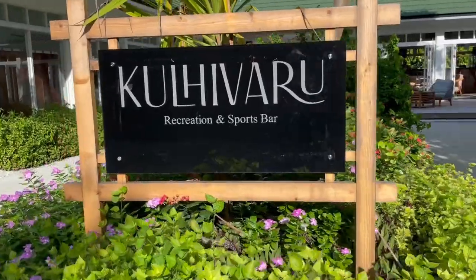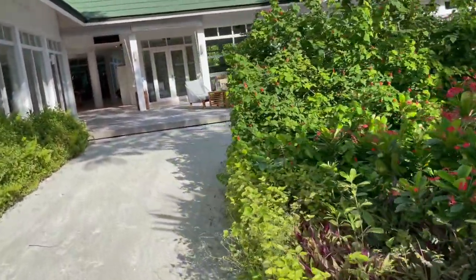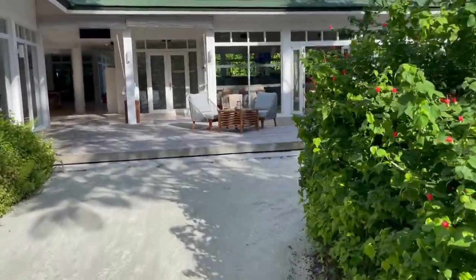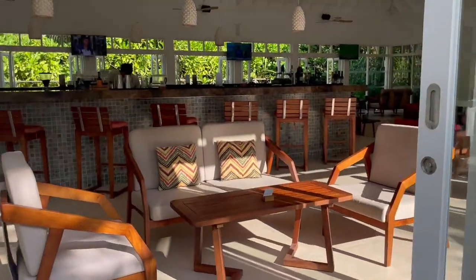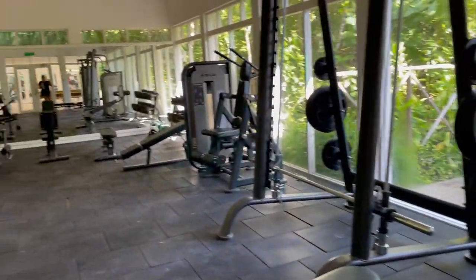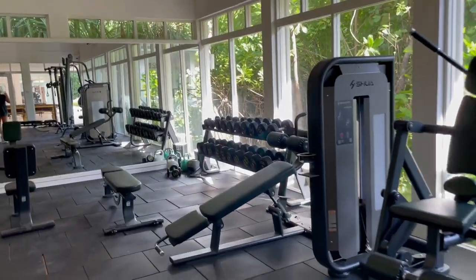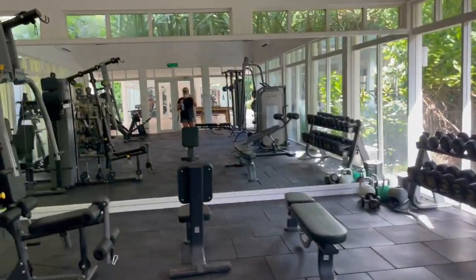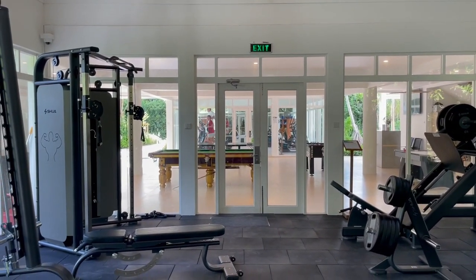Here we are, it was only one false turn, so we're back where we need to be, which is great. And this is the gym area and the sports bar. So I've got my water. It's freezing cold in here, which is brilliant. I've got some free weights, which is what I was looking for. Big mirrors, as you can see. Loads of equipment, and down the other end there's another section, which is more of your cardio.